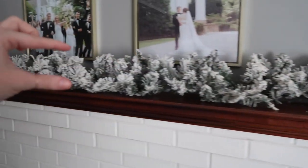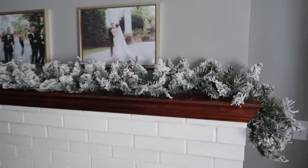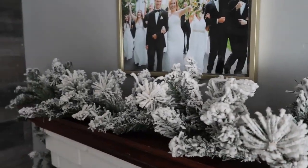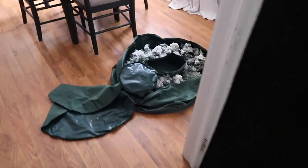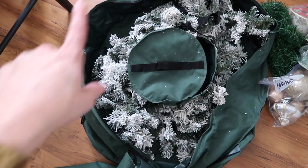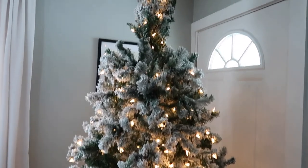I put little florals throughout and then candles and stuff, but y'all, this is the best garland. It is $12. It looks so nice. So I will definitely link this for you guys. I have another one that I'm gonna put. If you guys remember last year, I put this on my mirror in my closet. So I decorated it, put ornaments around it. It looks so good. All right, got most of it fluffed.